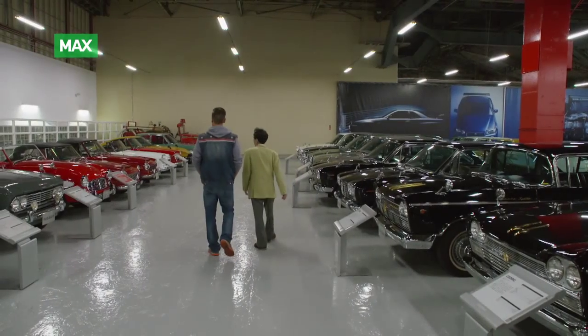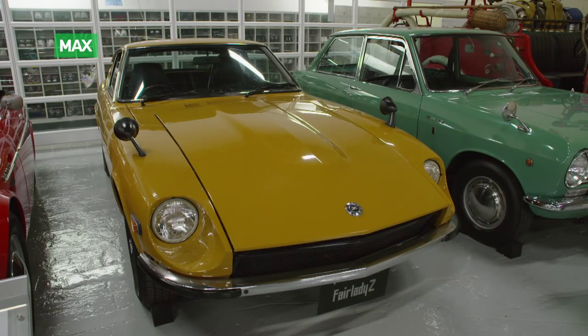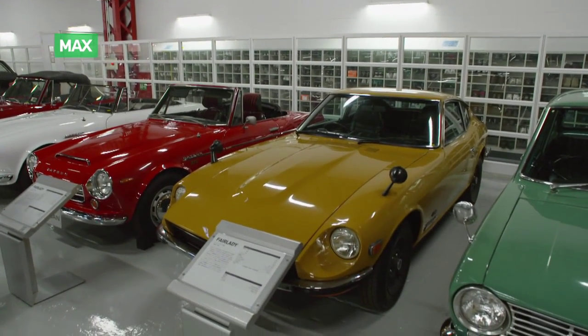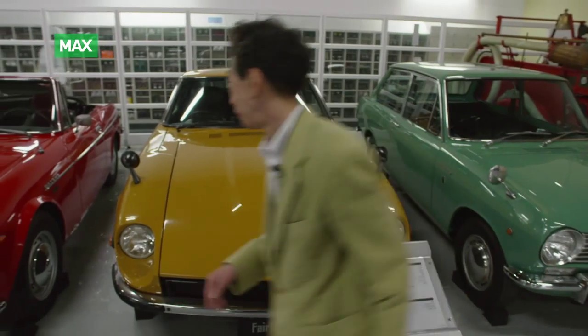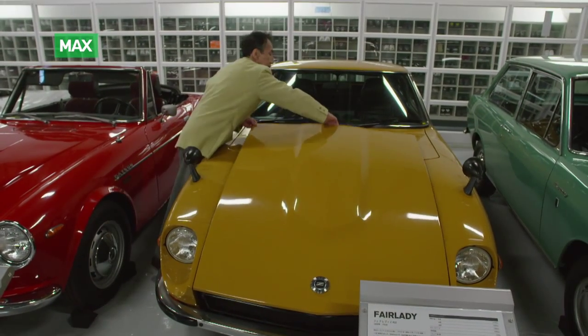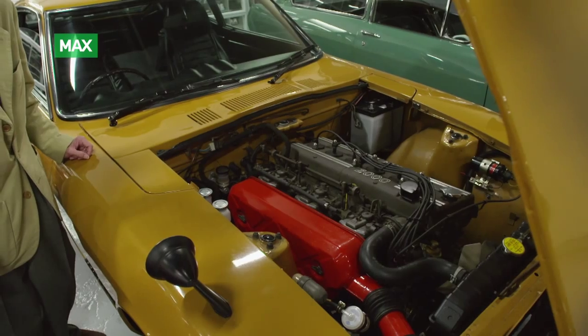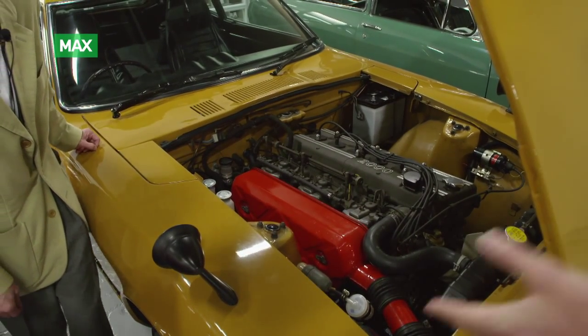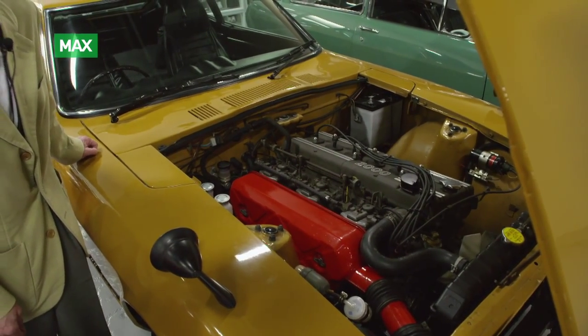This yellow one is third generation Ferdi. We had these in Norway. I've seen a lot of those back home. But this one is very special. Just a moment. Oh, GTR engine in the C. Yeah. So they took the best of both. They took the sportiest chassis and the best engine. Yes.